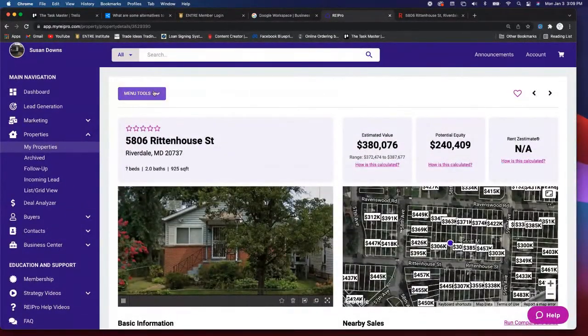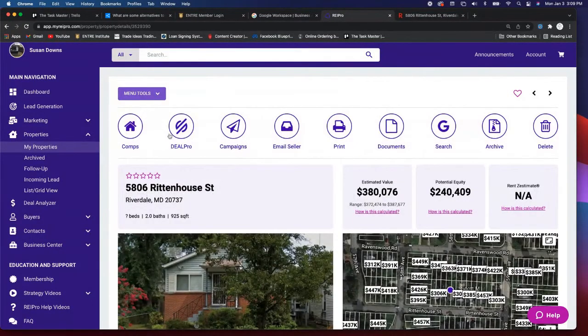You can also click down here on the menu tools, and you can start with comps here. What your deal would be, send it straight to your campaign or add it to a campaign. You've got your email, your print version, your Google search. And I did go out on Google for that, but I could have gone right here. Things you want to archive, and you can even delete the property. So I'm going to just heart this property and make it a favorite, right? And I'll give it 4 stars.